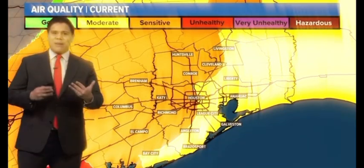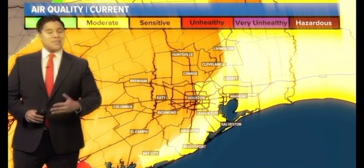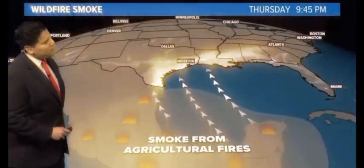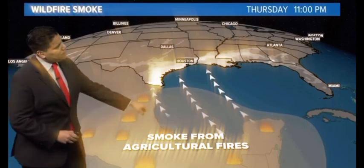Dealing with some lower air quality levels, all thanks to the haze that was coming in from Mexico. That's those agricultural wildfires, or those agricultural fires rather, moving in from the south. It's really common this time of year, and we're seeing this high pressure system over central Mexico that's sending the smoke and the haze that was in the air today.